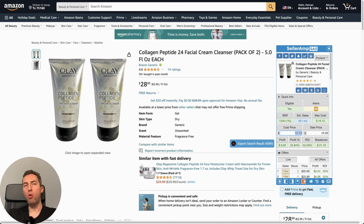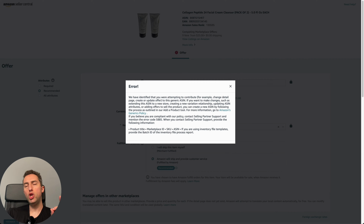This is an Olay product that is under the generic brand. So when you have a product listed under a generic brand, the number one thing you need to do is do a live test to see if you can actually list this product. Some of them are okay, but some other ones will give you this fatal error: "We have identified that you attempted to contribute to this generic ASIN." Basically, Amazon has a generics policy, and when this error pops up, there is no way you can list it. You're going to have to wait until the person that originally created the listing modifies it, and most of the time, that will never happen. So stay away from this type of listing.